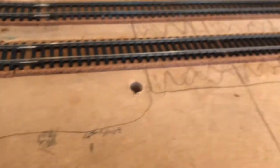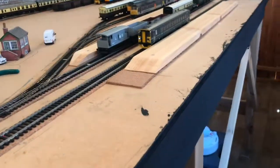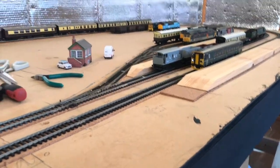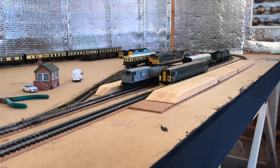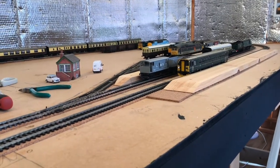Not much has gone on on the actual layout. I do have some stuff that I want to show you that I've bought, and also some new additions that have joined St. Peter's. So let me show you the stuff that I bought online for the layout.